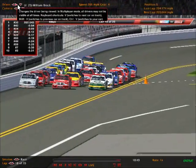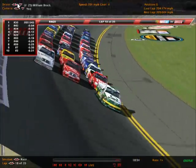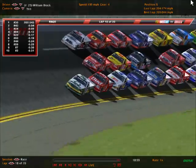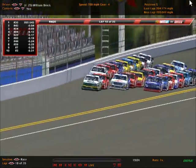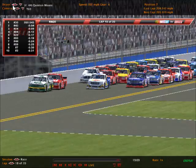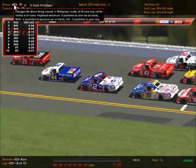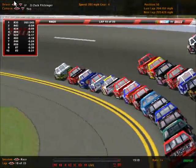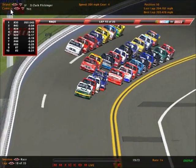3 laps to go. 3 wide for the number 2 spot. What racing we're having here at Daytona. Average speed at the moment, 202.5 miles an hour. Laps clicking off at over 205. Quentin Moore to the inside. Here comes Flickinger, 20 in the number 2 truck. He has a plate win to his credit in the Castrol GTX Cup Series, and that came at Talladega. I forgot which season it was. I want to say it was in season 14, I think.